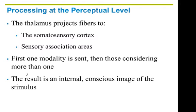Okay, and then the thalamus, as we talked about, projects mainly to the somatosensory cortex, and sometimes to sensory association areas as well. And that is where we're going to get our perception of the sensation. So again, it's in the cortex that we get our perception, especially in the somatosensory cortex and then in the sensory association areas.